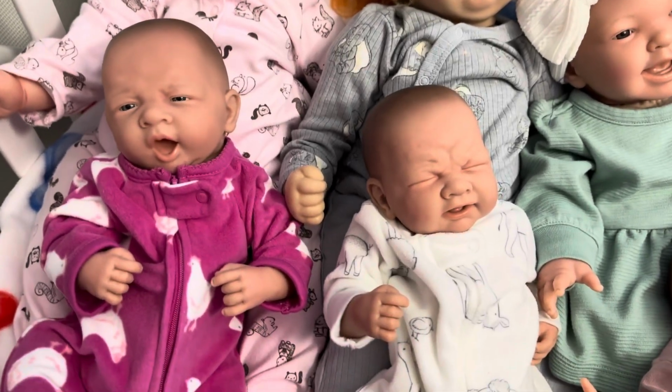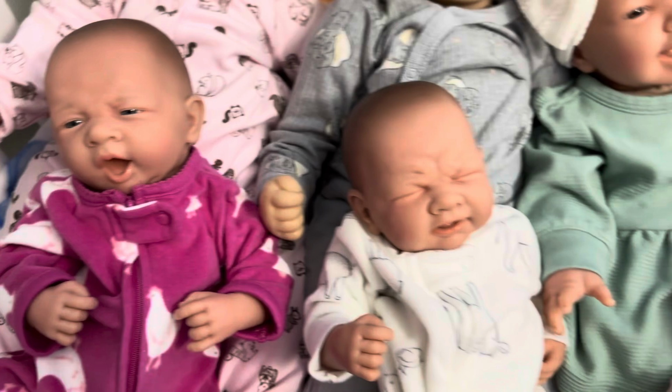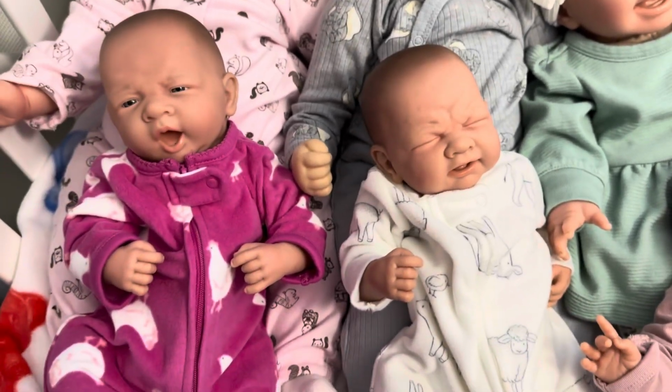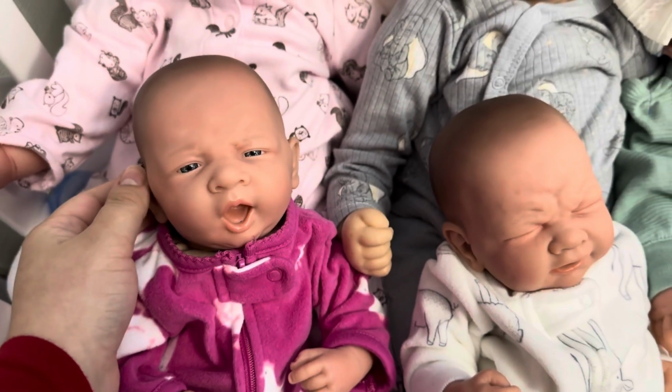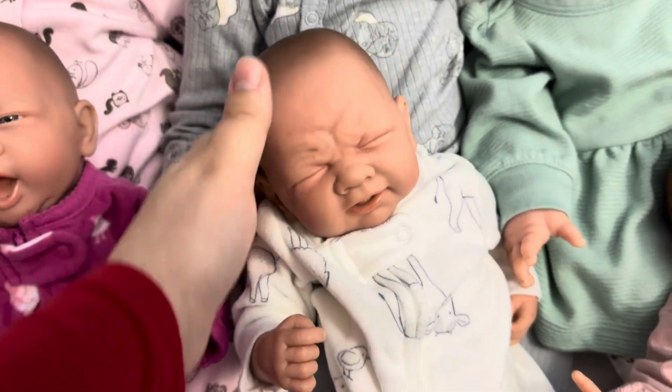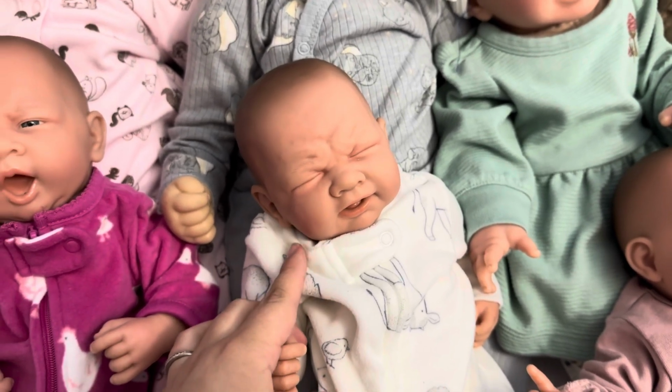Then here are my Behringer twins. This is Posy and this is Pax. Those are the names that I gave them, but this one is the first Yawn La Newborn doll by Behringer, and this one is the first Tier doll by Behringer.